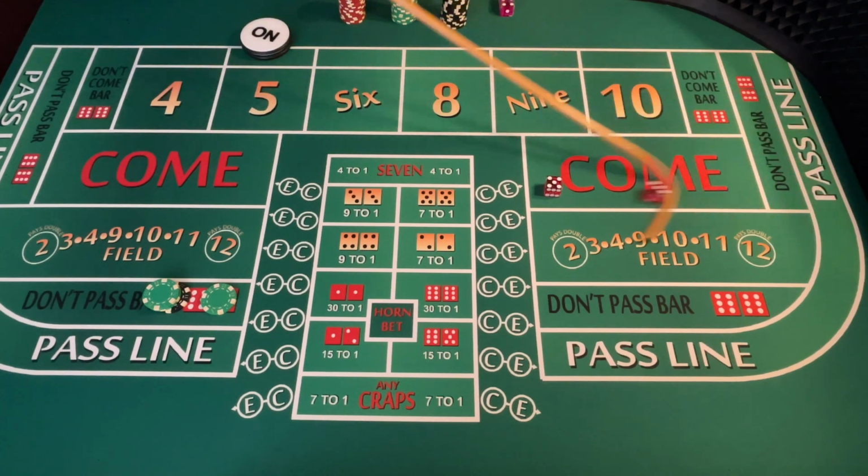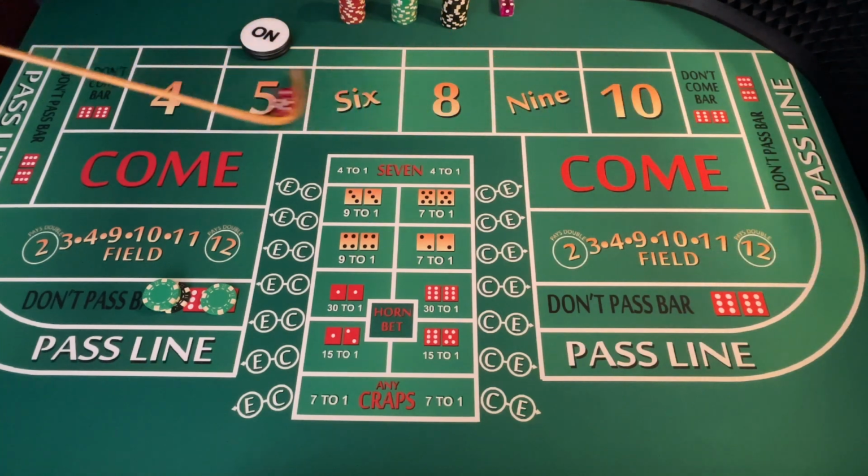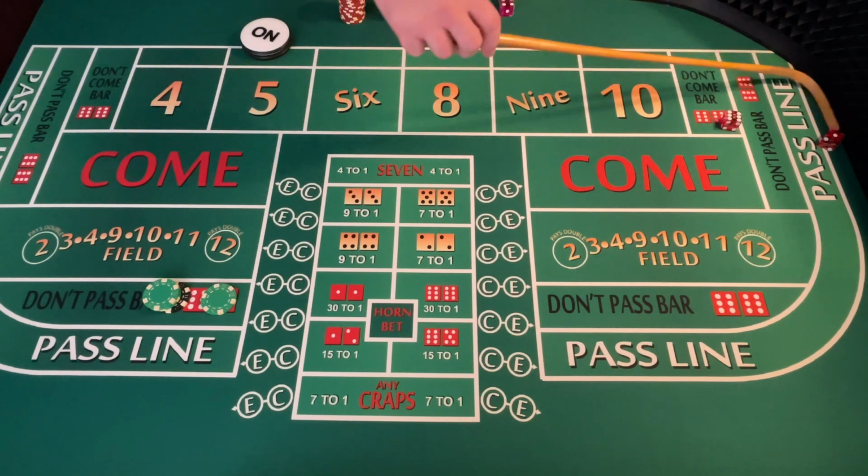8. Easy 8. 6. 5, 1, 6. 10. That's a 6, 4, 10. And there we go. 7 out.